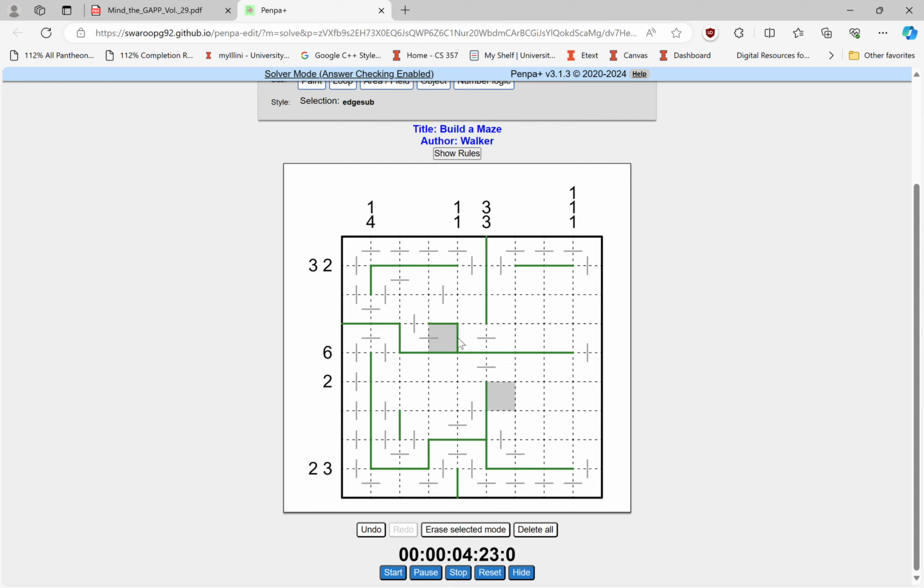And then I know that's a dead end. Since that's a dead end, there's walls on every other side. So that's going to start to give me a bit of a shape, since the other vertical one here is gone. Now I know that these ones all have to be connected, which, yeah, that's really going to start to help.